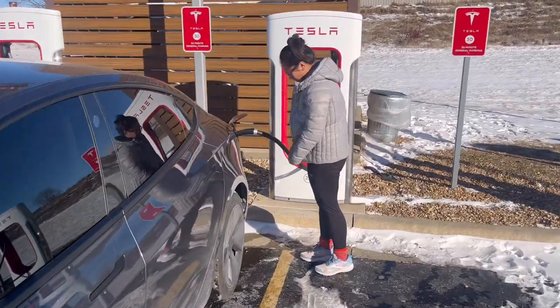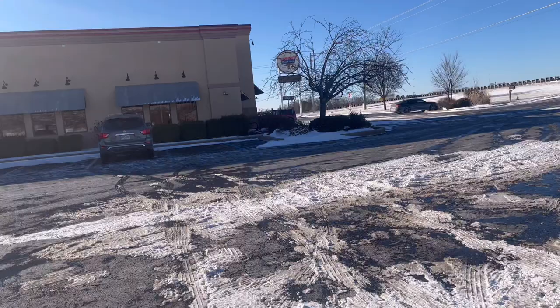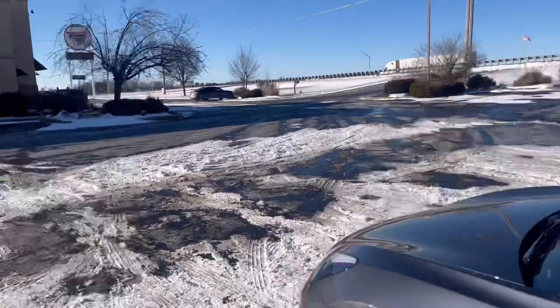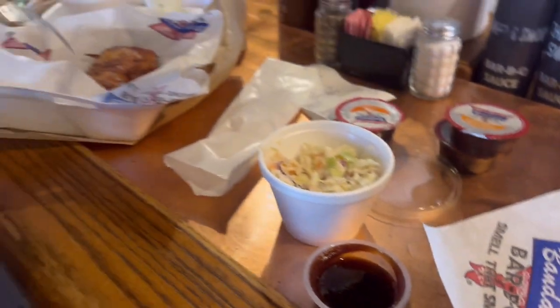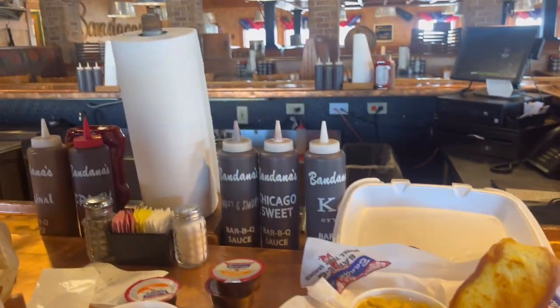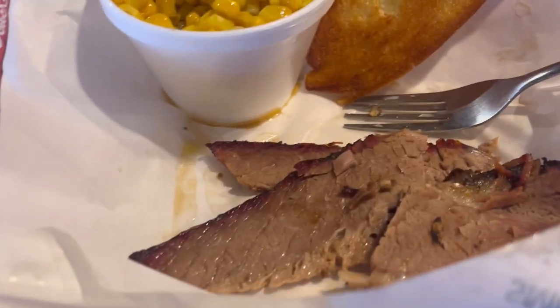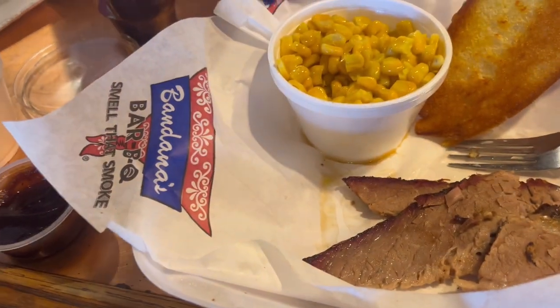Here in Rolla, Missouri, and perfectly there's a barbecue spot right in the parking lot here, so we're gonna go get some lunch. Some brisket, corn, coleslaw, Bandana's Barbecue. What do you think? Very good. This is an awesome place. This is cool. This is really good. Yeah, this brisket with this Chicago sweet barbecue sauce is straight gas.